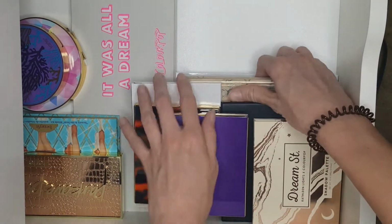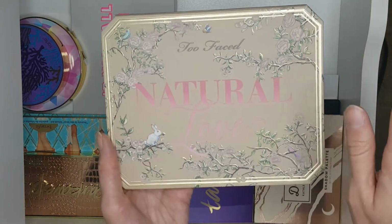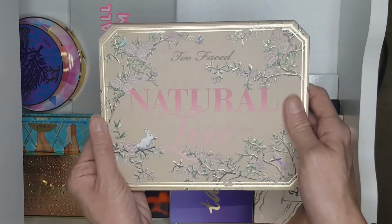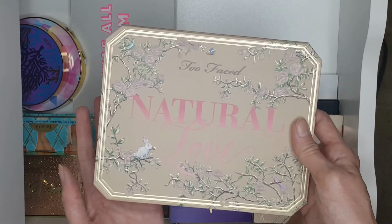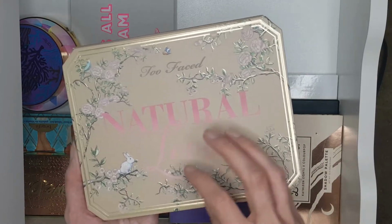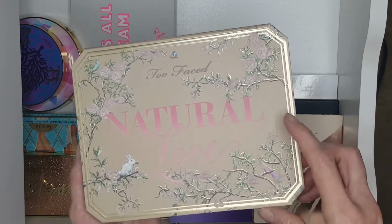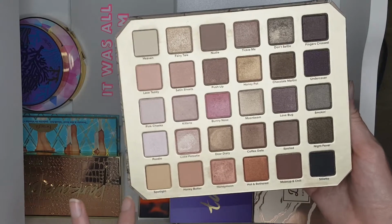There it is. Natural Love. I was absolutely obsessed with this palette. I was so excited to get this. This is one that I really, really wanted. And some people, I feel like, kind of complained that it didn't have a lot of pigment. Well, guys, it's not meant to be. It's a Natural Love palette. It's supposed to be natural colors. It's not going to be bright and colorful and extremely pigmented. It's just not. But it does have some really pretty light colors.